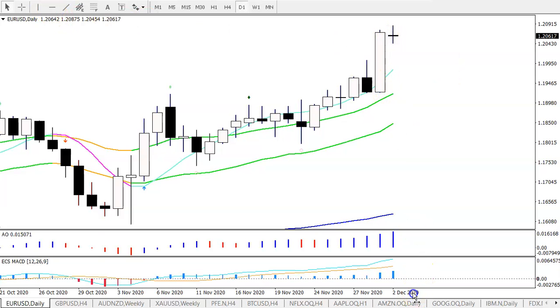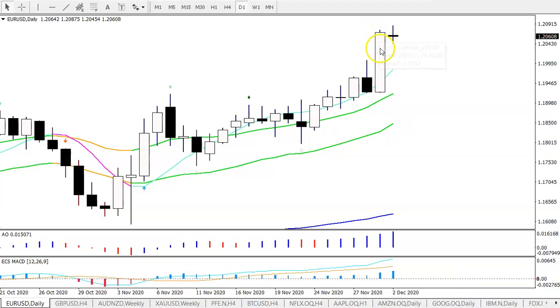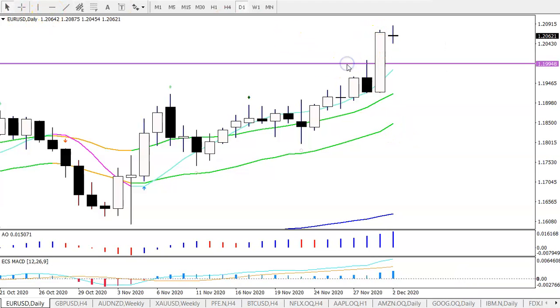So that is a lot of movement in one day for the euro dollar, specifically if you look at the average range of these daily candles. This is probably the biggest candle, or maybe the second one, but I think the biggest, to be honest. So that says a lot. Not only that, but it also clearly broke above the resistance of 1.20.